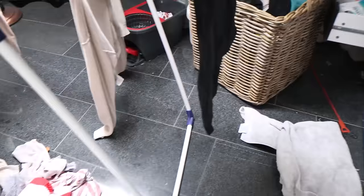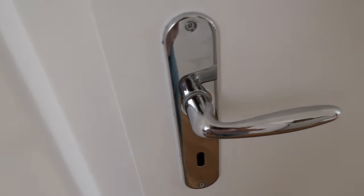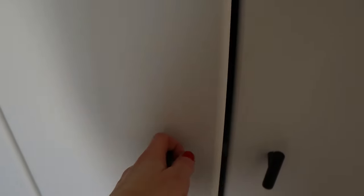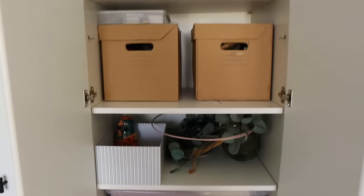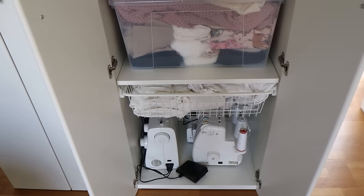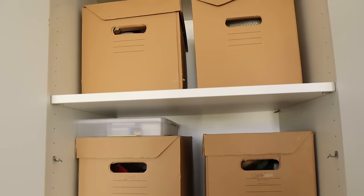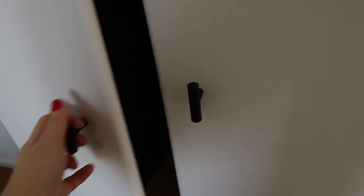And now we are slowly moving out of this room and we are quickly going to close this door. And I don't need to go through here, I think. Let's just have a look. Because just recently I went through this closet and I decluttered all the things out of it. I'm going to link this video down below if you missed it. So we're going to close this one again and let's have a look in here.